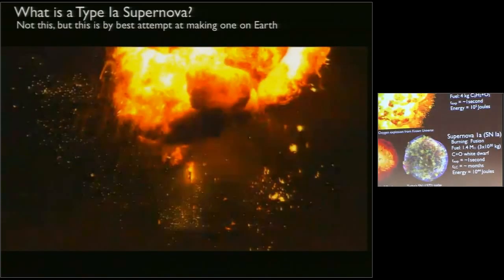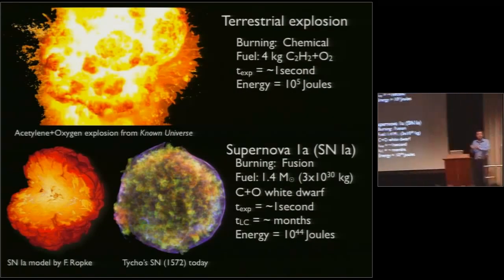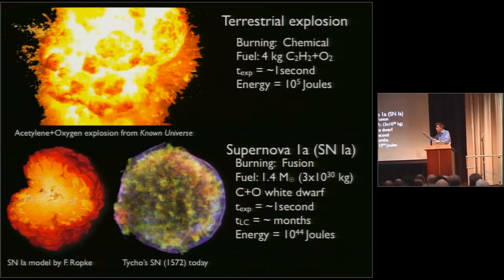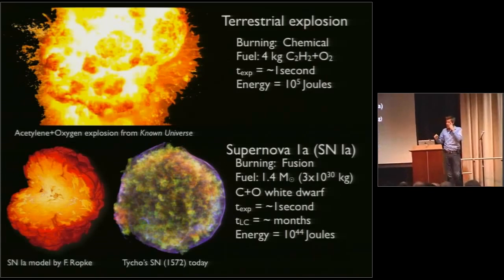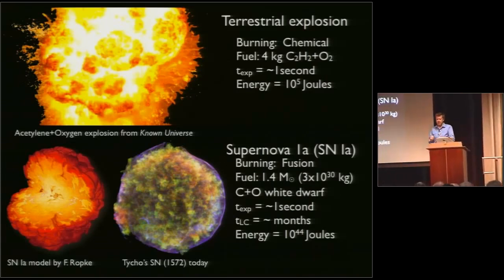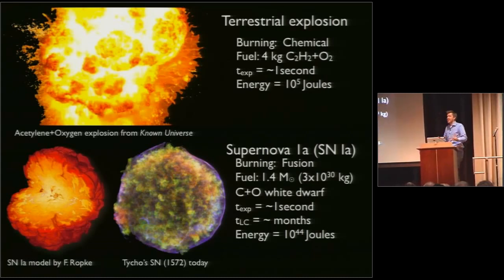But all right, so that's what everybody thinks of as an explosion, right? But that's not actually the way type 1A supernovae are. I mean, they're way, way bigger, way more powerful, okay? But I first wanted to do that to confront your misconceptions about supernovae, because you may not even have any conception about a supernova, but most people have misconceptions.